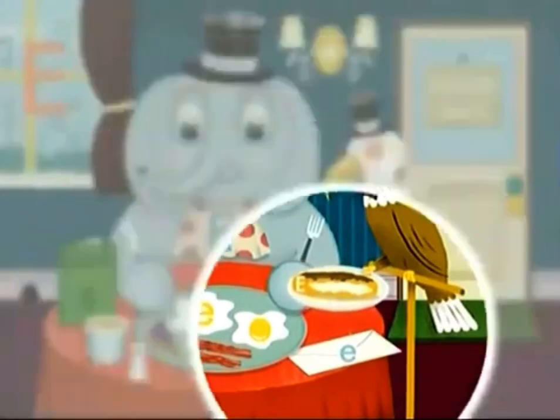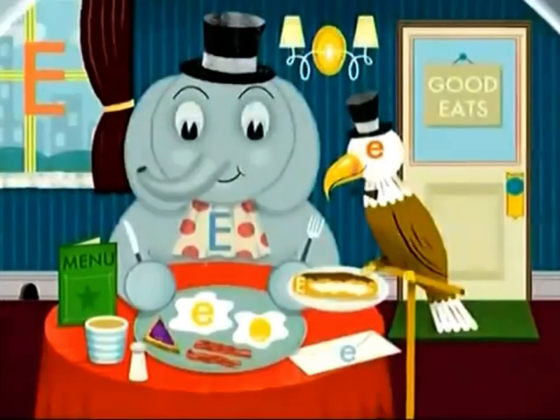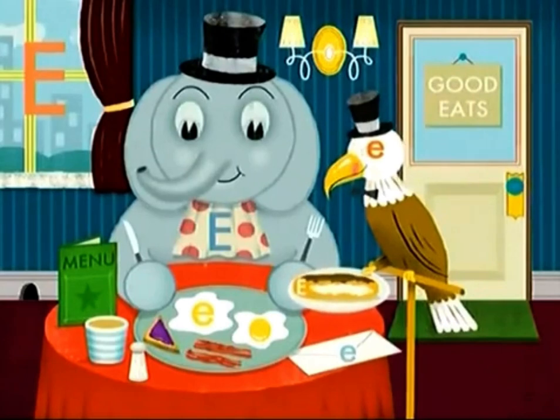There's a little E on that envelope. I see a big E on the menu. I see another big E in the eclair. Excellent! You've found almost every E, but I still see one more.